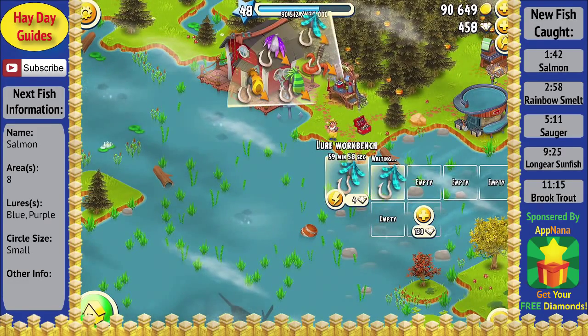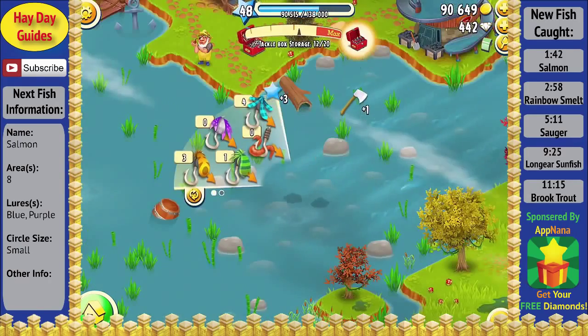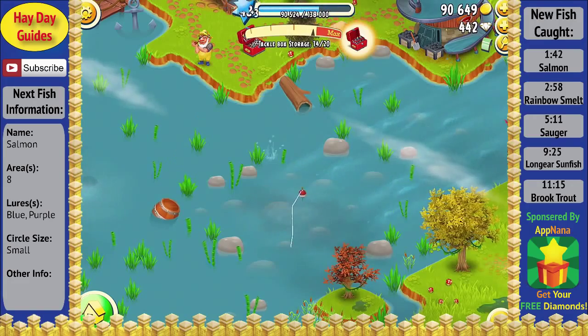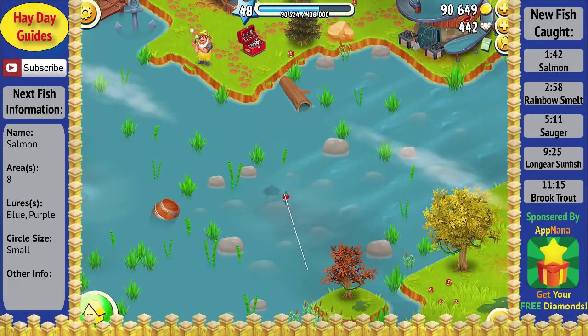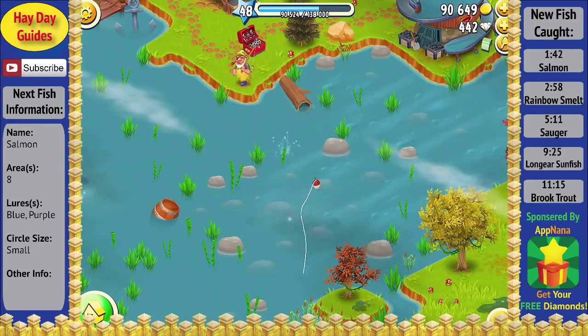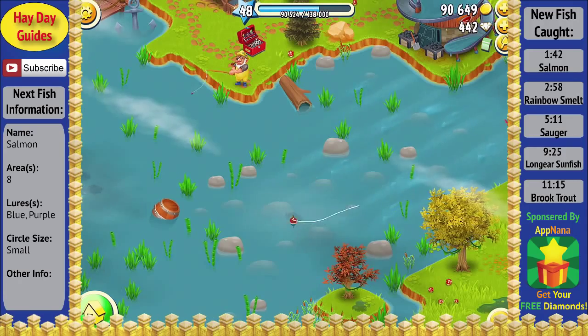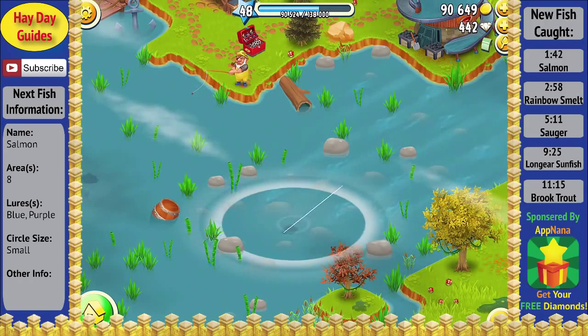I'm going to speed the video up here a little bit as I'm creating some blue lures here, since we only have one fish left that can be caught with the green lure. Right now the 4 new fish that I can catch with the blue lure all have a medium or small circle, which is why if I see a large circle I just drop my line so I don't waste my lure.